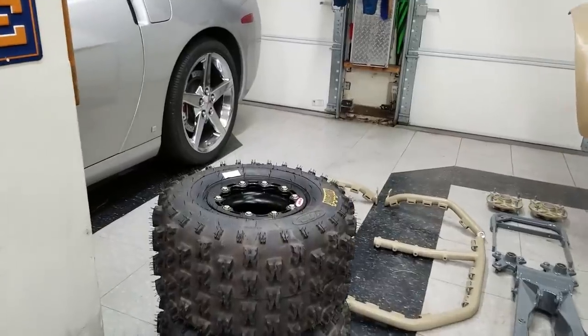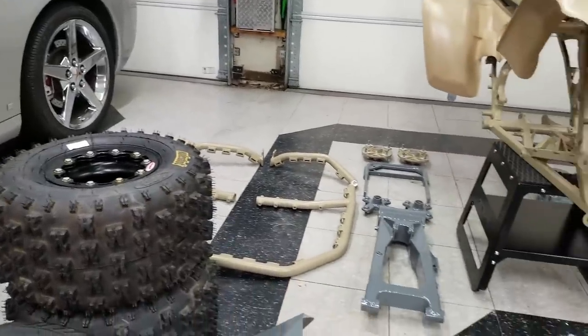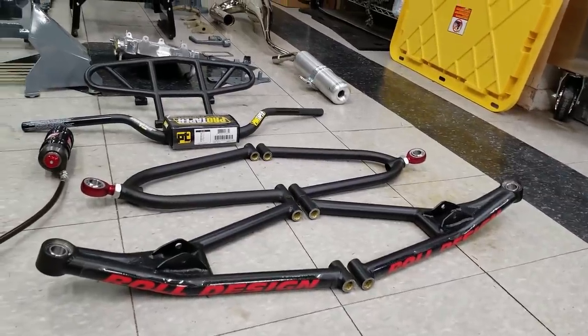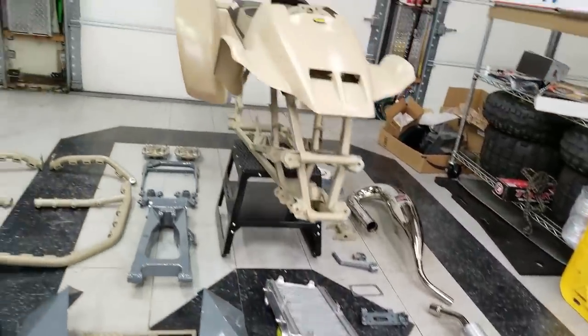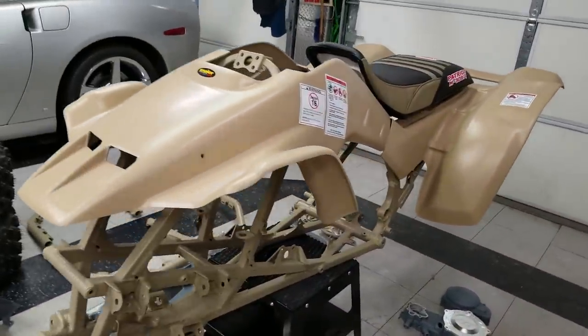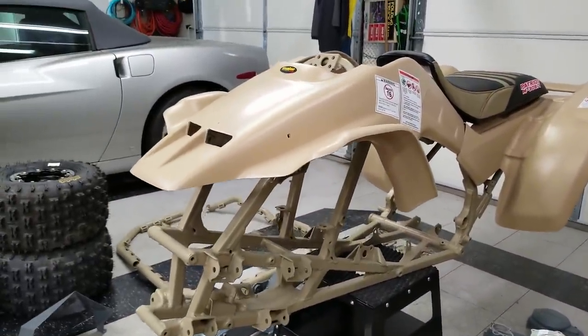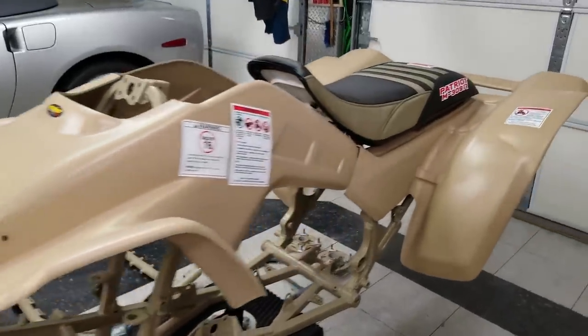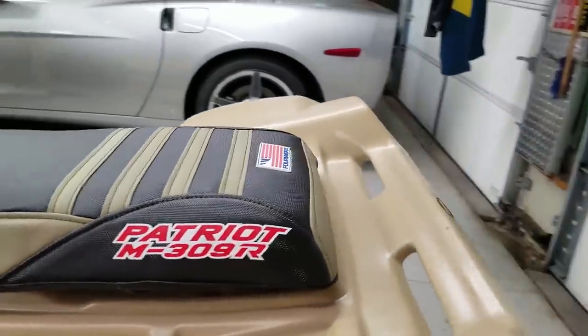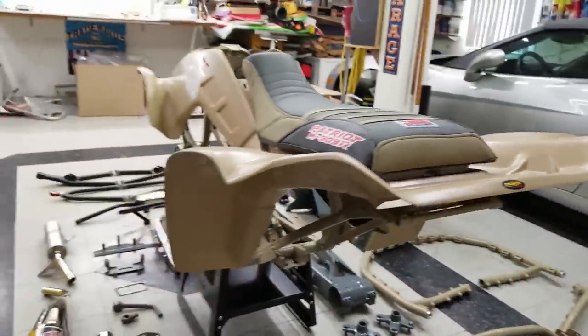I've never had brand new OMF wheels and all these premium parts, like Rolldesign A-arms. This is all, I mean, for me, I can't even, I'm kind of left speechless right now. But this is so exciting for me and so gratifying, all of the hard work that I've put into this. And I feel like it's finally starting to come together.